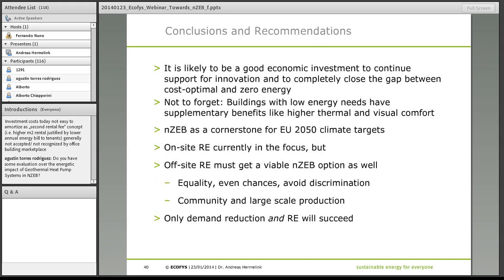This is the final slide. Conclusions and recommendations. You see, we were also very modest in the way we formulated our conclusions and recommendations. It is likely to be a good economic investment to continue support for innovation and to completely close the gap between cost optimal and zero energy. So we've analyzed, for example, several building performance developments in several countries for the last years, and when you just extrapolate these curves, how the energy performance requirements were increased during the last years, in many cases you already end up at a value close to zero when you assume the next few years will see the same progress as what we've seen in the past.